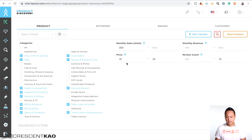Now, you can see here that I've set a minimum of $15 and a maximum of $25. You can play around with these numbers, but what I do suggest is to look for products that are at least $15 and higher. And this is for the main reason that you need to find products where there's enough profit for you to make. Otherwise, it's not worth your time. When you calculate your unit costs, that means how much it costs for you to buy the product and ship it to Amazon, and then you subtract the Amazon FBA fees, you want to make sure whatever's left is at least $5. Otherwise, it's not worth your time and effort. So $15 typically will leave you around $5 of profit.